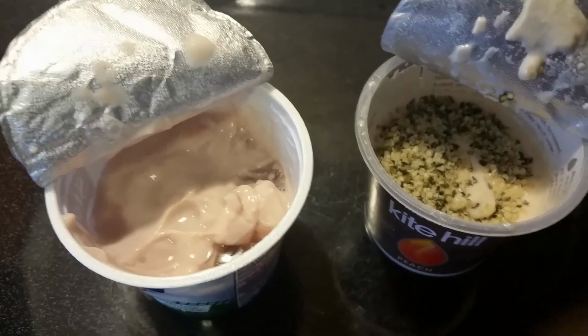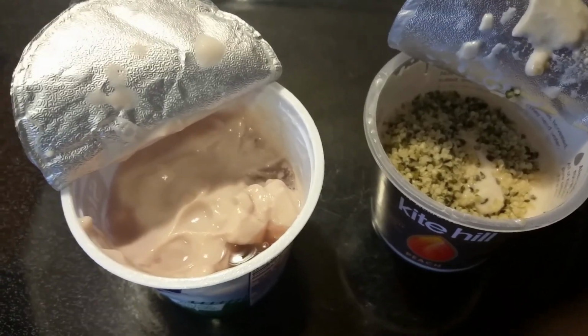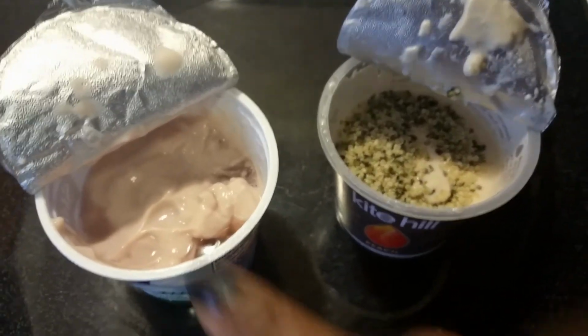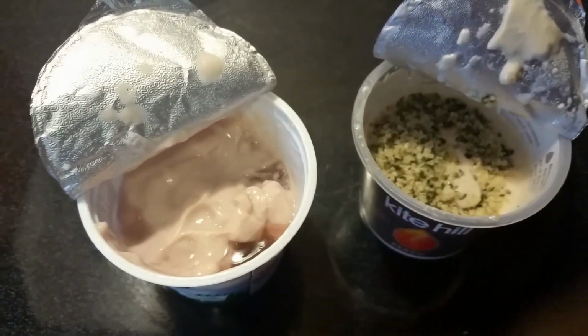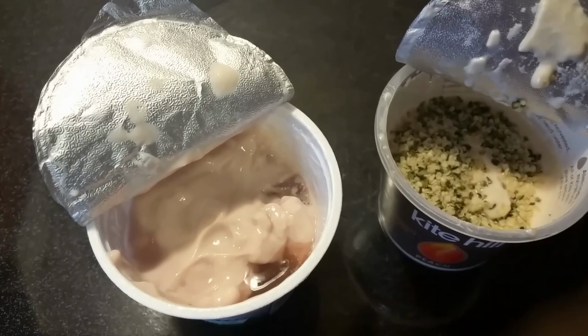And I still love Daiya. I love Daiya, but this now is a close. Well, this is just as good. It's just different flavors. Only thing is the sugar content.